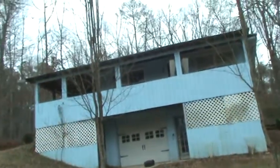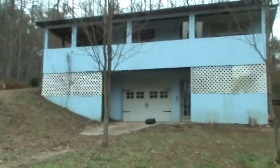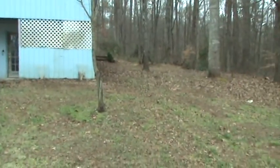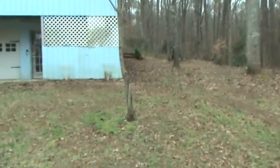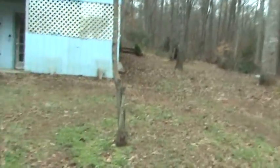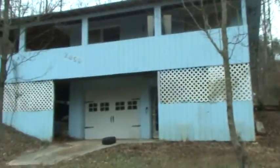Now this one you're going to have to squint at a little bit, but I tell you what, it is one heck of a find, and I'll tell you more about it as we go through here. It sits on a very private lot, and this is a lake community. It's not too terribly far from Metro Atlanta. It's kind of a forgotten spot.